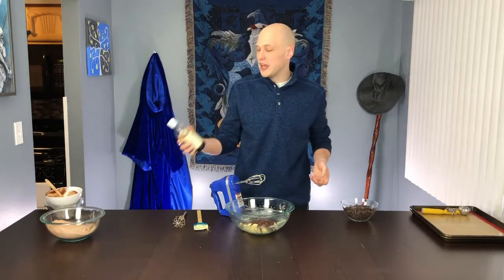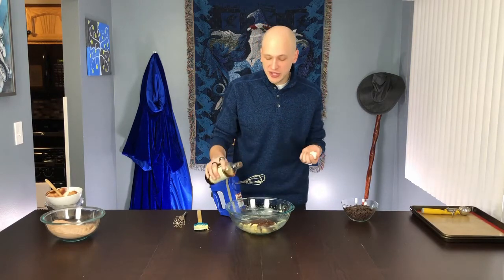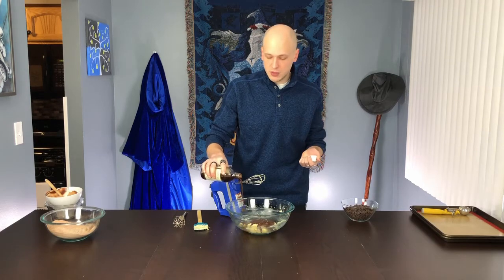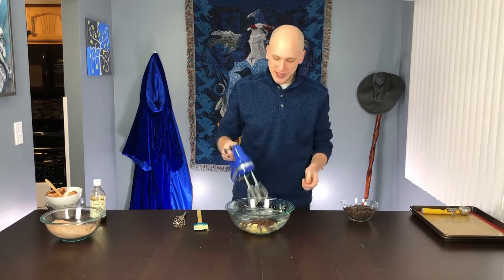In addition to the chocolate, I'm also going to be adding in 1 teaspoon of vanilla. And as you guys should know by now, I never actually measure vanilla, so it's always just about a teaspoon. A little bit more. Then beat it up again.